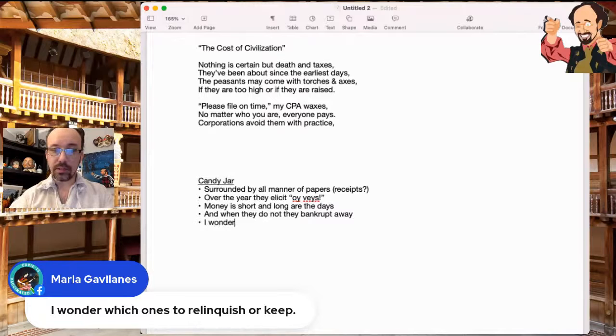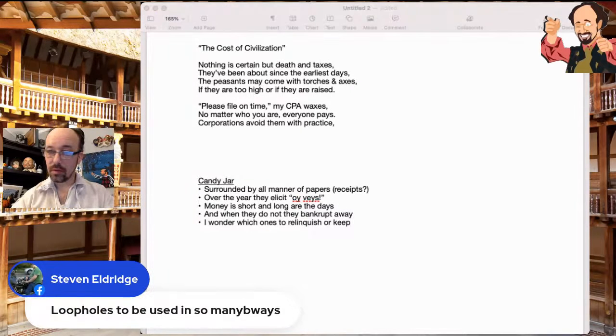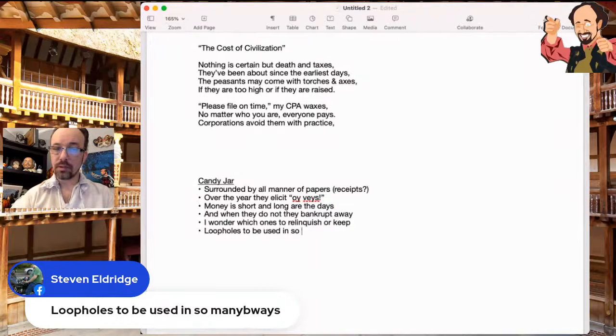I wonder which ones to relinquish or keep. Stephen, oh, that one's good. Loopholes to be used in so many ways. Oh, these are fantastic right here.